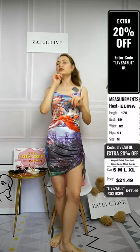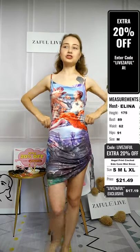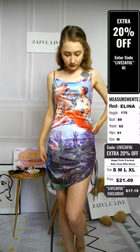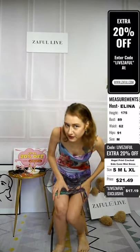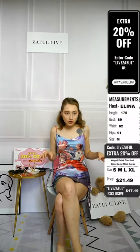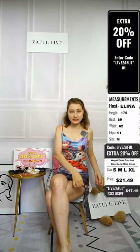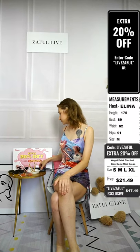As I told, we have only one color. Name of this item: Angel Print Side Kami Mini Dress. Super super stretchy, and at the same time super comfy because it's not so short and you can fix it by yourself, make it longer.